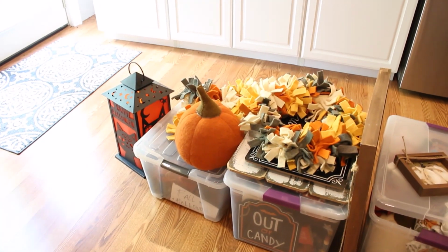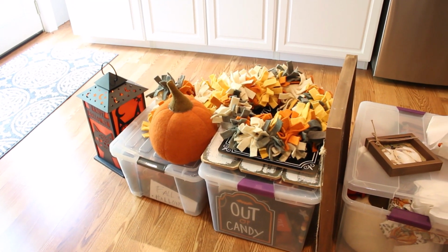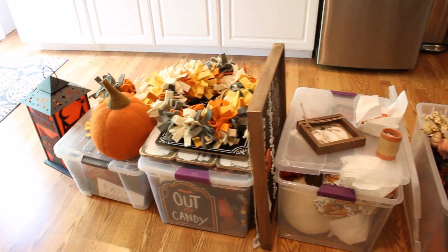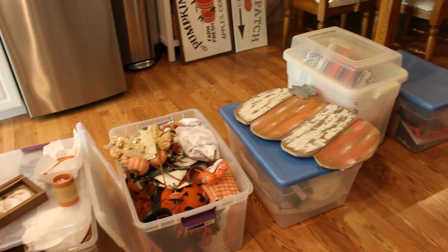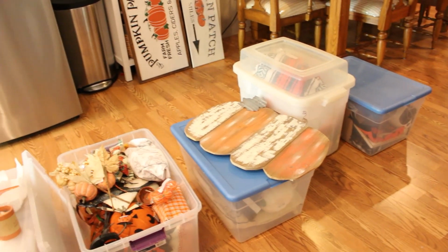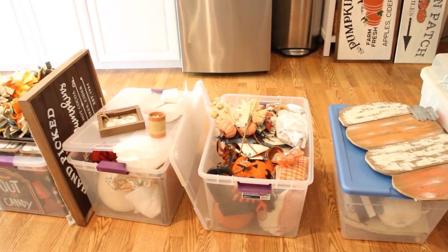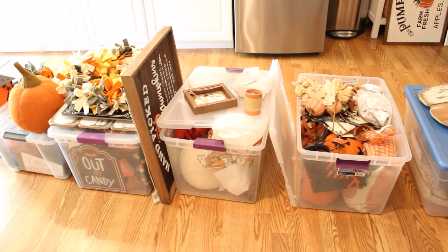So I've come down into the basement. You can hear my air conditioning cranking in the background. It is 92 degrees today, but I got out all of my fall and Halloween boxes. I have them all lined up here. I'm going to be going through each and every one of them eventually, and I'm going to try to edit things down so I only have 5 buckets for fall.